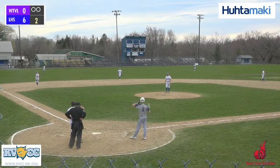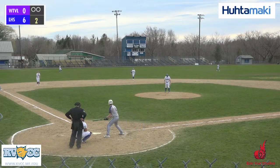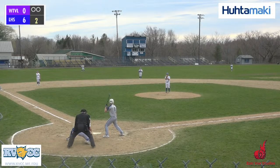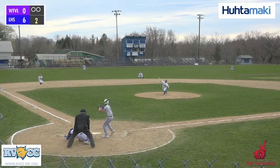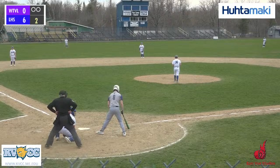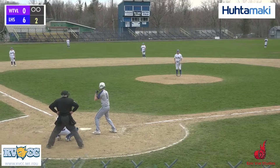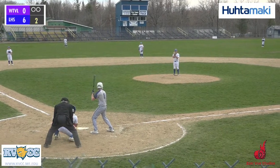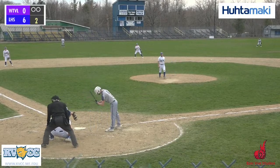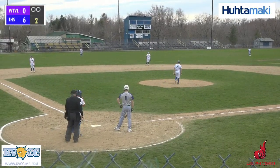Derek Kucher will be the hitter. Kucher had a nice game the other day. Had a single and a couple of walks. Scored three runs. The ball outside. As I said earlier, Waterville opened the season with an 18-4 win over Winslow. Game we had on the Waterville Athletics site. Inside 2-0. Lawrence opened up with a 7-3 win earlier this week against Belfast.